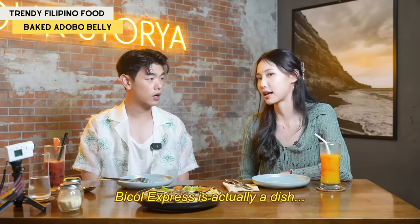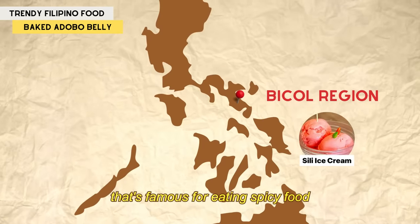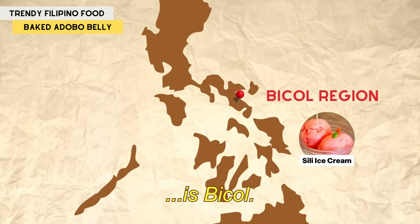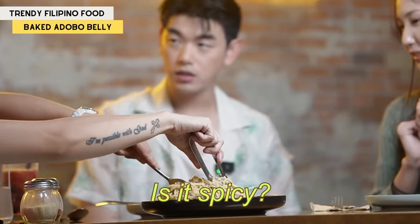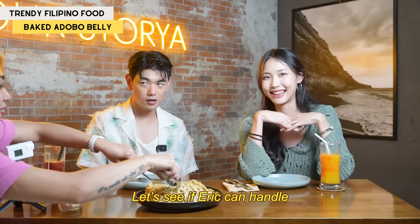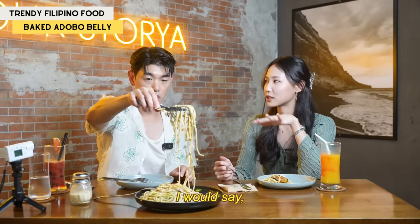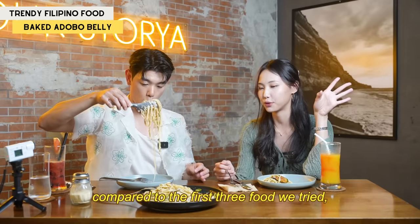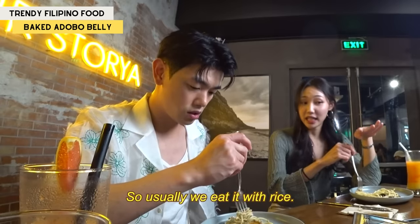Bicol Express is actually a dish I mentioned a while ago. The province that's famous for eating spicy food is Bicol. Okay. So this is Bicol Express, so it's supposed to be spicy. It's spicy? Let's see if Eric can handle Bicol Express spice. Oh, I smell the peppers. Compared to the first three foods we tried, I would say this is the most exotic. Yeah. So usually we eat it with rice.